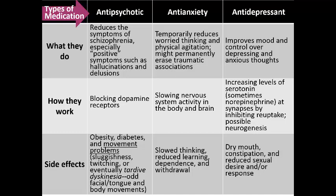However, some of the side effects, and these are difficult for a lot of the patients to handle, are obesity, and people gain so much weight that they then end up with diabetes. They also get movement problems like tardive dyskinesia, sluggishness, twitching, and then the tardive dyskinesia can cause the facial and tongue and body movements. Those of you who have ever seen Homeland, Carrie's character when she was in the psych hospital, you can see that her mouth started kind of drooping and things like that. Those would be the signs of tardive dyskinesia, so she was put on antipsychotic medications.